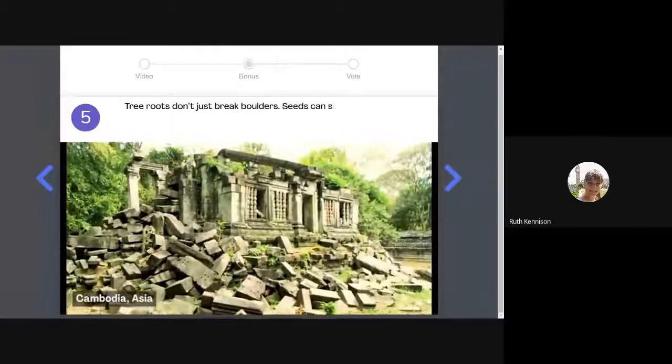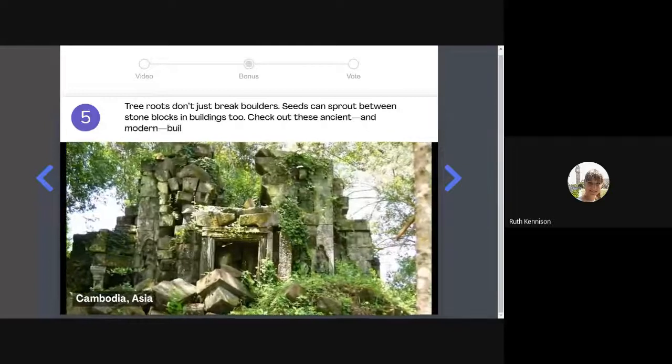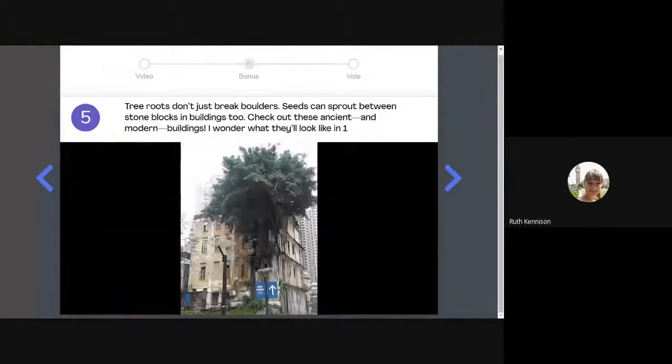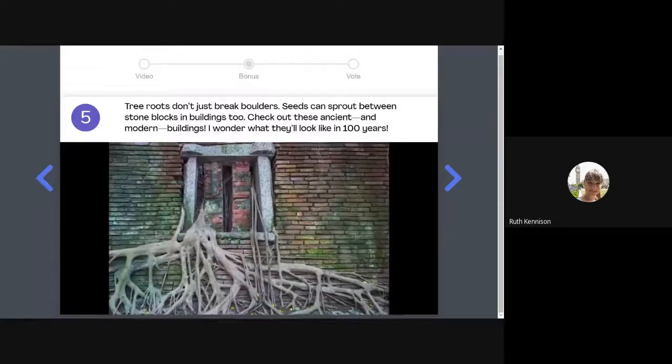Tree roots don't just break boulders. Seeds can sprout between stone blocks and buildings too. Check out these ancient and modern buildings. Wonder what they'll look like in 100 years. Whoa.